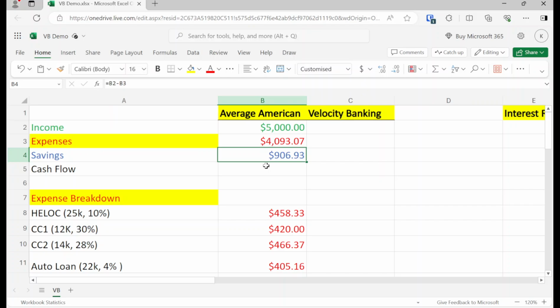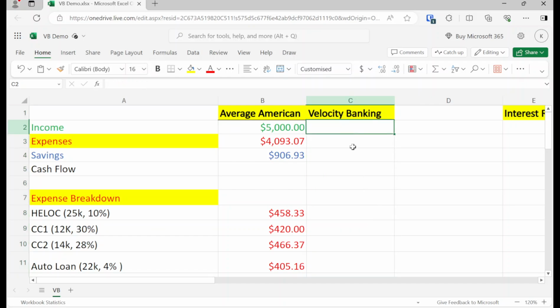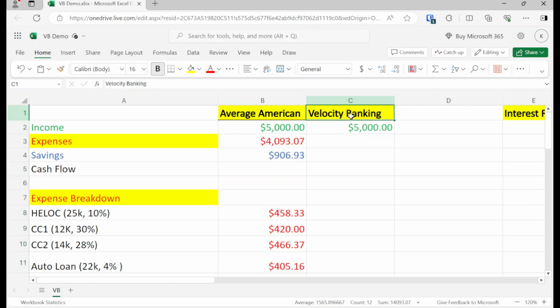If you've never seen these velocity banking demonstration videos, you might be wondering what's the difference between this column, the average American, and this column, because we're going to have the same amount of income, right? The only difference is what is your main operating account? For the average American here, it is the checking account, and for someone who does velocity banking, it is the line of credit. Okay, line of credit. Remember that.